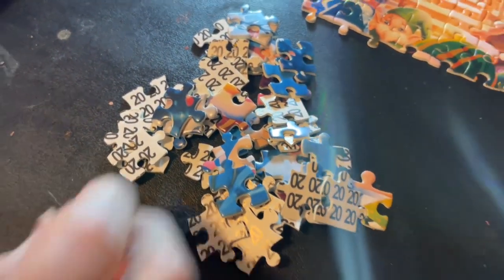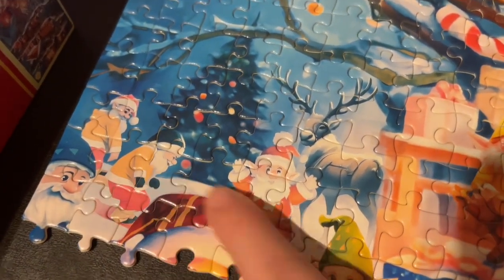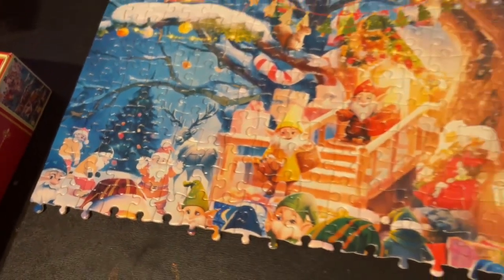Okay. At least we got edges for this one. Okay, so that's our final section for the night. This looks like it's going to be a big snowman. He's dressed like Santa Claus. Ooh, stag. It's pretty. Christmas tree.